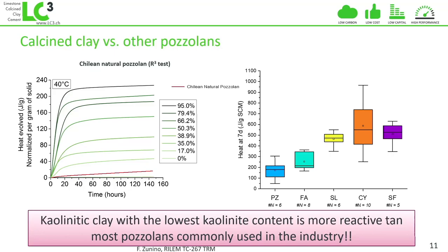If you compare, this is the orange, and the width of this band goes from the poorer quality clays to the high purity clays, and when you see in the middle, it's talking about 40%. Meaning a low-grade clay with 40% kaolinite content has the same reactivity as silica fume. Can you imagine? Silica fume costs, I don't know, $900 a ton, $1,000 a ton, whereas calcined clay you get for roughly $15 to $20 a ton.